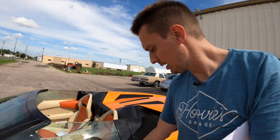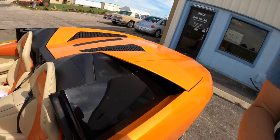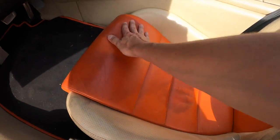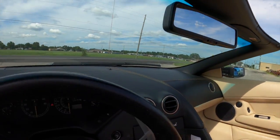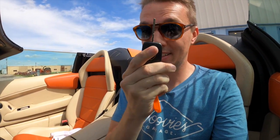Oh, sweet baby Jesus. Yes. Still have a lot of work to do cosmetics-wise. It is very dirty, these seats. My creamsicle interior has had a few Taco Tuesday aftermaths, but I don't care right now. And let's start her up. Oh, the immobilizer. There we go. And let's try this again.